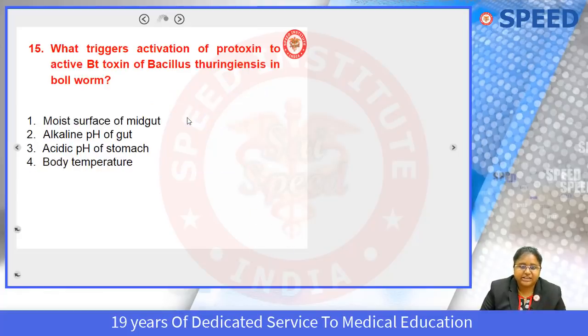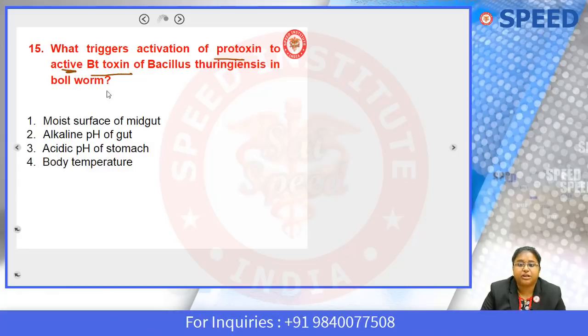This we have already seen in our discussed session. What triggers the activation of the protoxin to the active Bt toxin of Bacillus thuringiensis in the bollworm gut is the alkaline pH. The alkaline pH triggers the protoxin to be activated into its active state, which destroys the epithelial lining of the gut wall, and the rupturing of the cells follows. So this is done by the alkaline pH.